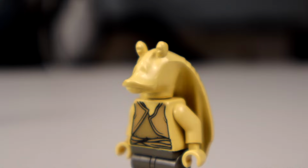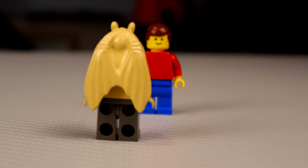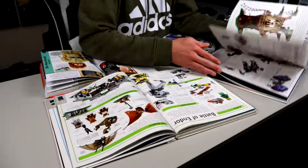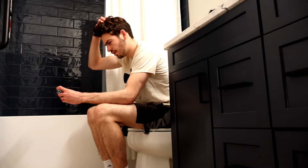I thought I knew a lot about LEGO Star Wars, but I was today years old when I found out that this Jar Jar Binks was the first LEGO minifigure to have a special sculpted piece for his head. Today, I'm conducting extensive research in order to find the most interesting LEGO Star Wars facts, and my goal is to make you scratch your head and say, huh, never knew that about LEGO Star Wars.